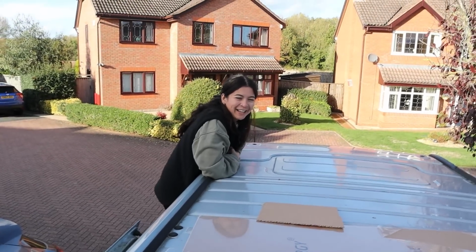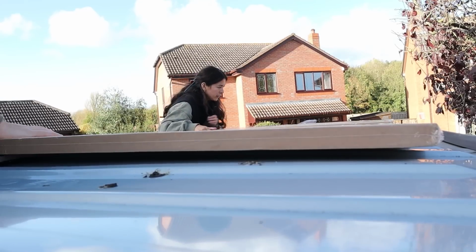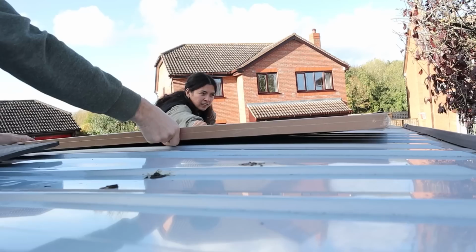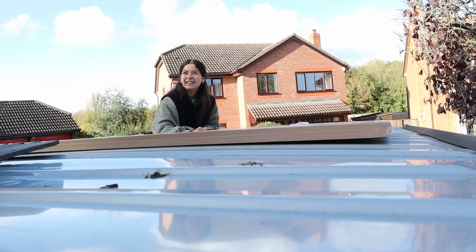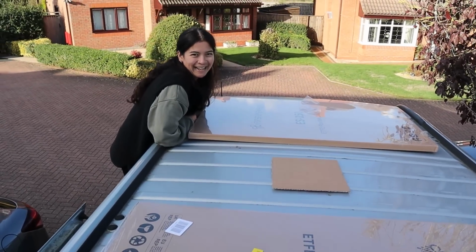What are you doing up there? I knew this chest of drawers would come in handy. That will go like that. Can do. Yeah. Yeah, I think.